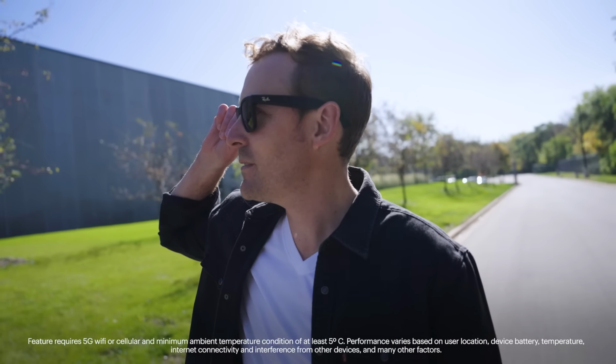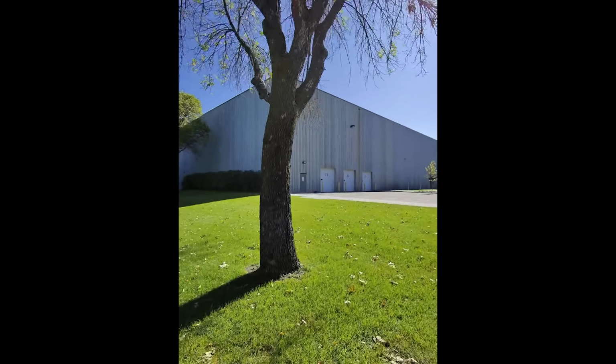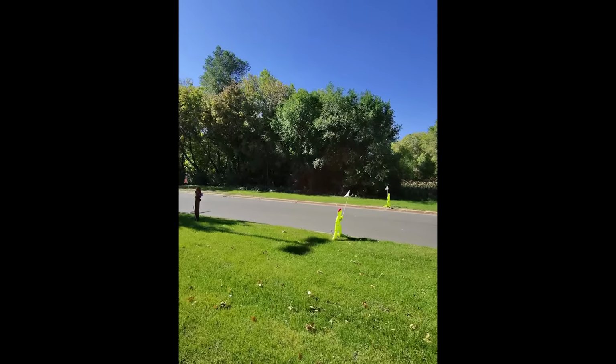Best yet, you can live stream. I can connect to Facebook Live, Instagram Live. So you double click on the side of the glasses when you're in your live stream and it'll switch over to your glasses so your audience can see what you're seeing.